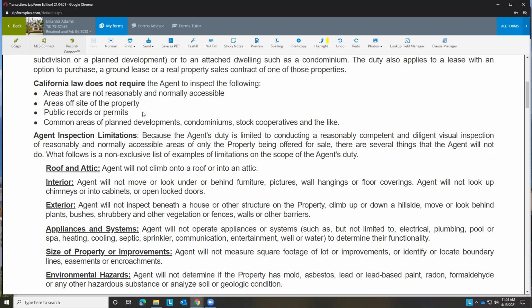Public records or permits, you do not need to look at those. That is actually part of buyer discovery. So you don't need to make comments on that on an AVID. And again, common areas, planned developments, condominiums, stock cooperatives, and the like. You don't have to do the common areas.